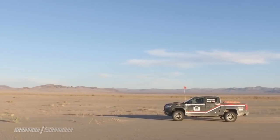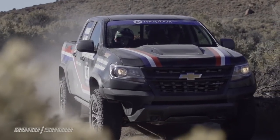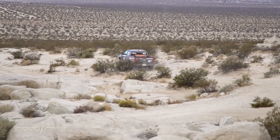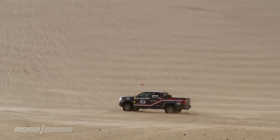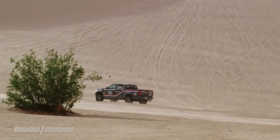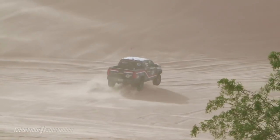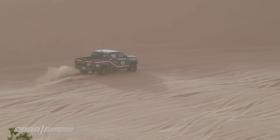I picked the 2.8-liter Duramax diesel engine over the standard 3.6-liter V6 for the Rebelle Rally, but I'm not sure it was the right decision. The 369 pound-feet of torque was super helpful in the slow and rocky sections, but in the dunes and other sections where momentum and speed were key, the diesel really worked against me. The paltry 181 horsepower wasn't enough to get the 5,000-pound truck up the Everest of Dunes, Oldsmobile Hill in Glamis.